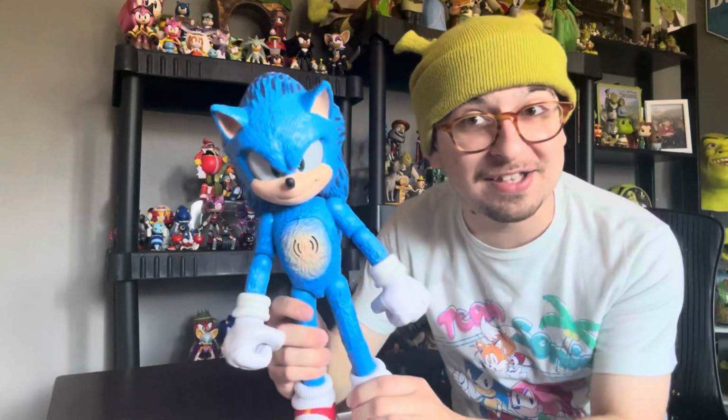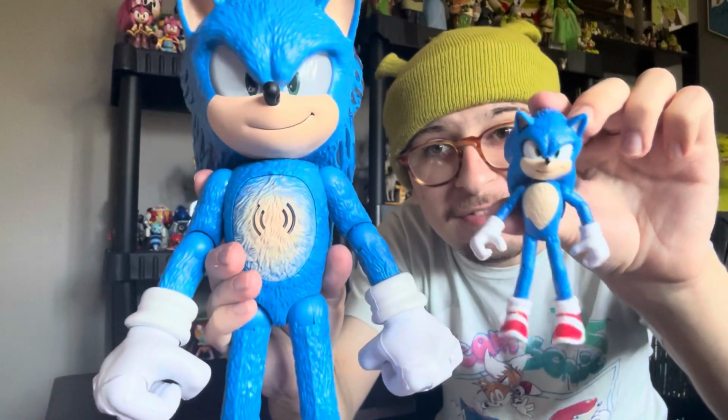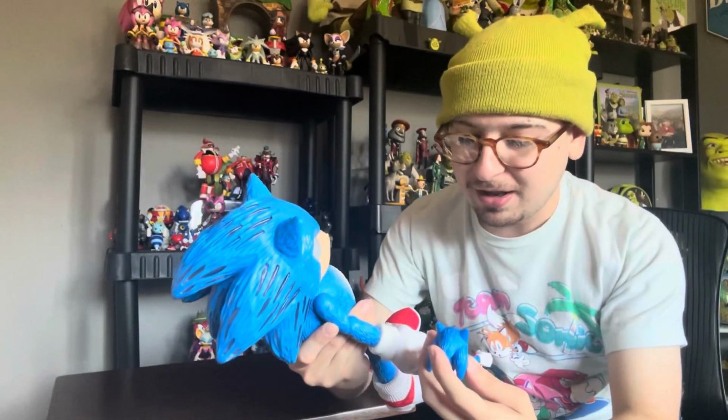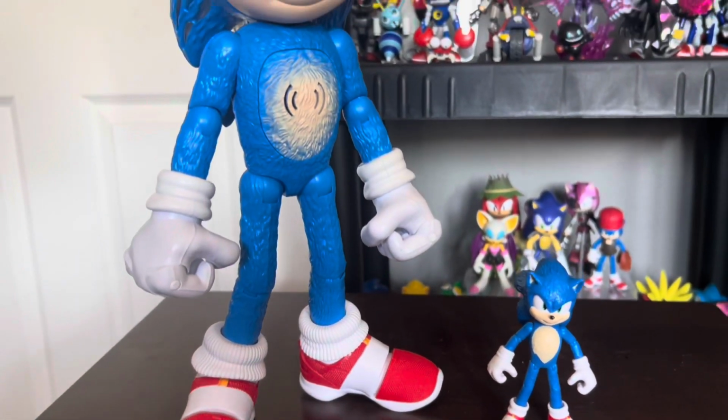Okay, so here he is. First impressions. This is a really good 2-up, which is what the toy industry calls a smaller figure enlarged, of the Sonic Movie 2 figure. Not the new, super articulated one for Movie 3, but actually the Movie 2 figure. Here they are compared, and you can tell me if I'm crazy, but I think these are the exact same toy. Even the hands, the chest, the eyes, like this sculpt was literally just blown up to this one.